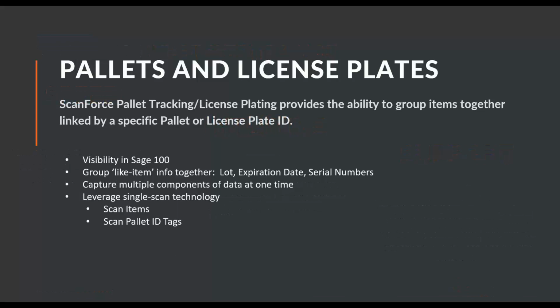So let's get into what we're going to go through here today. So what is the pallet tracking and license plating solution that we offer here? Very generically, it allows you to group items together, and you link those together by an identification, which is a pallet or license plate ID. This gives you detailed visibility in your Sage 100 system. So there are things like warehouse codes, obviously, that group items together. Taking that one step further, you have bin locations, and this takes it even another step further where you can actually see what items are grouped together on a pallet, hence the name, or the license plate, or tied to the license plate, which is the actual identification tag on there.